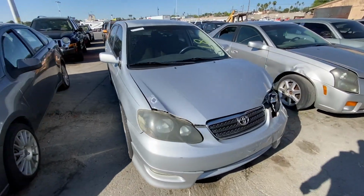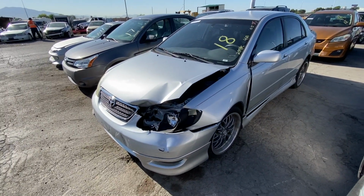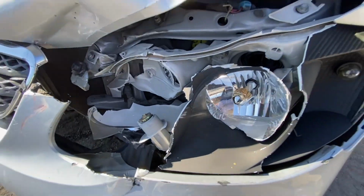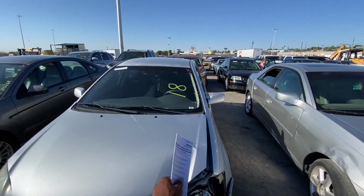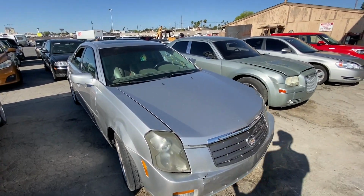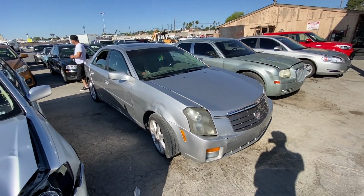Alrighty, and we don't want the 2005 Toyota, I believe this is a Corolla. This thing is pretty whooped in the front. I mean, this would be a cool little project, but at 299,000 miles, I'm gonna pass on it. We got an 05 Cadillac CTS. It is not the V. I would only buy it if it was the V.